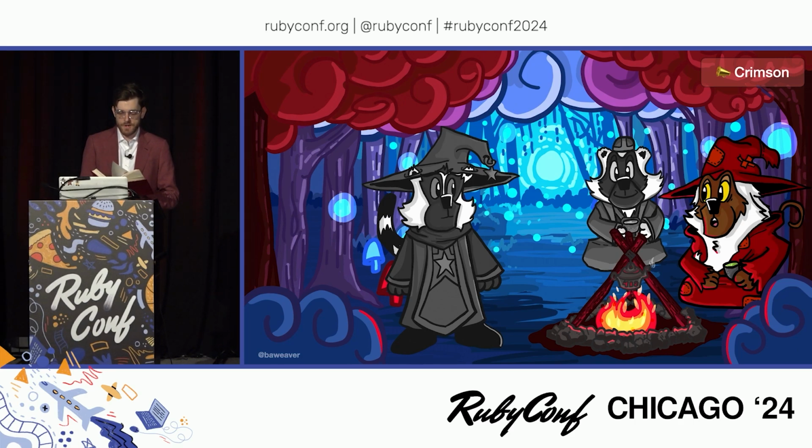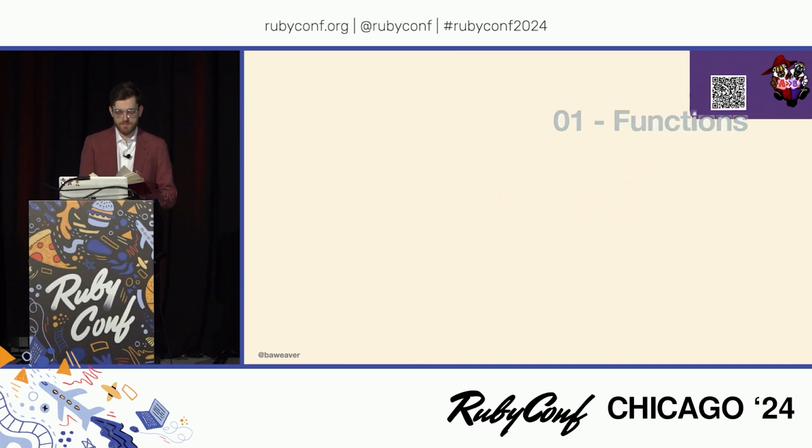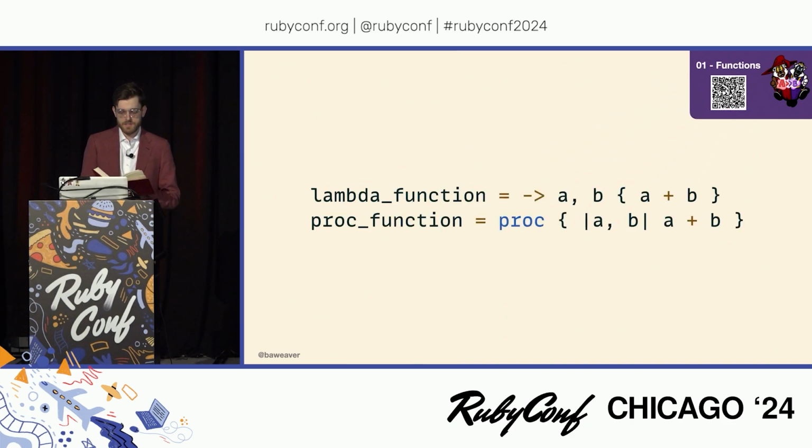Should we take a look real quick? Let's go ahead and start out with some basic functions. So in Ruby, there are a few types of functions, but generally they're categorized into two types, lambdas and procs. In this talk, we'll be focusing on lambdas when writing explicit functions, but there's another case we'll be getting to shortly where procs are more common.